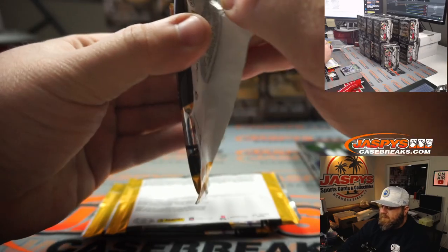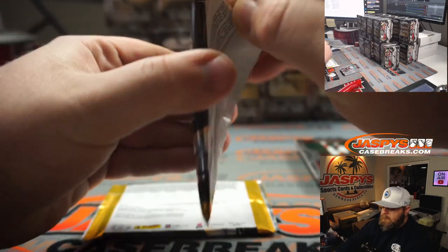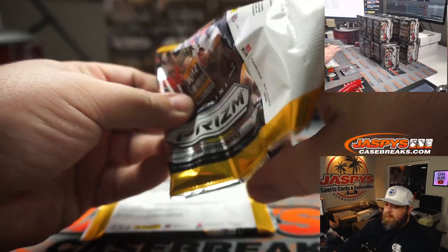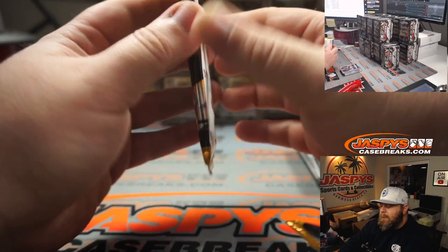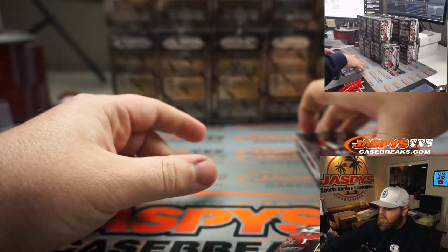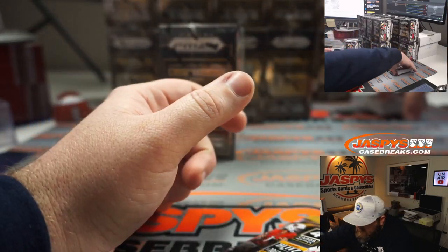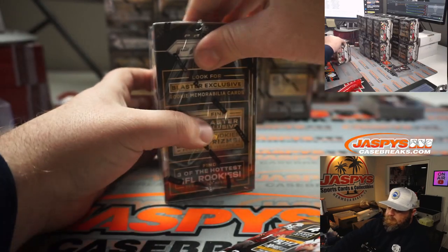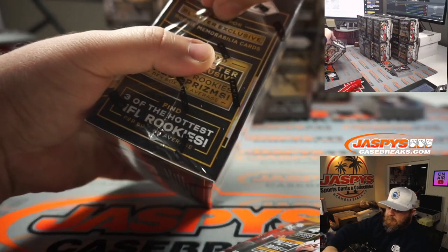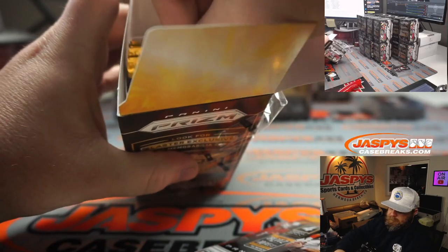It shouldn't be too bad as long as the packs don't crumble apart like sometimes happens with retail packs. I don't know how. I mean, I guess it's not a big secret. They just openly use a different type of packaging for their packs on retail. That's the only thing I can think.